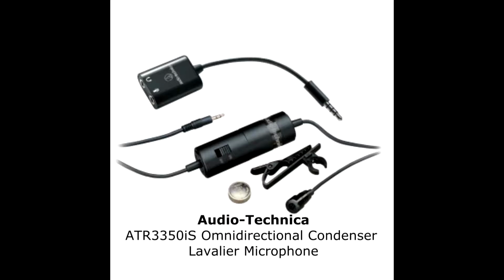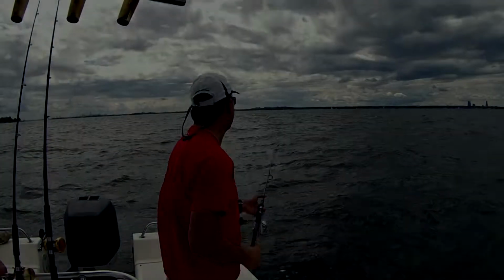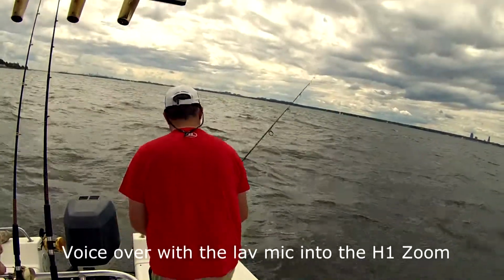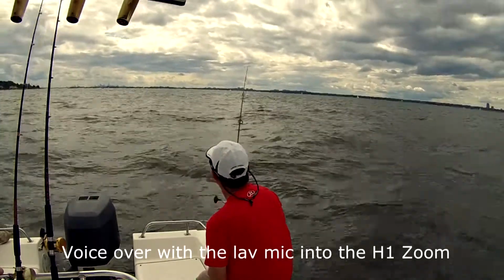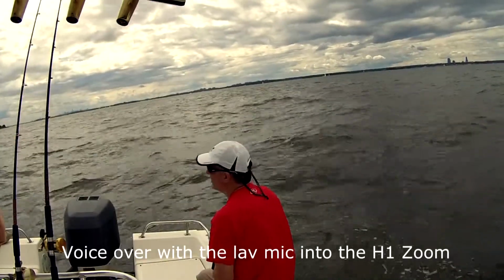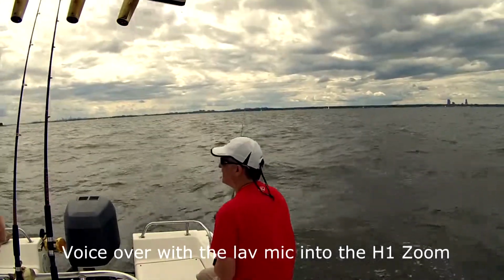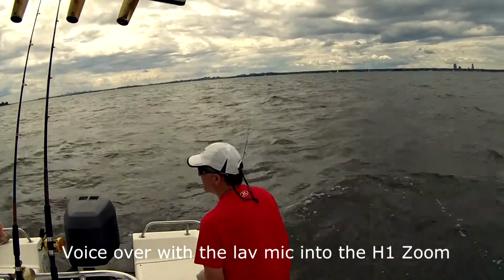Okay, the first clip I got here is me catching a fish out on the boat. The motor's not running, we're just drifting. The sound, the waves, you can hear nice and clear. The wind, very strong winds, 10 miles per hour, gust of 15. The Lavalier mic is on my shirt. The Zoom H1 is in my pocket. And you can obviously hear the wind.